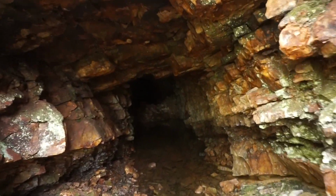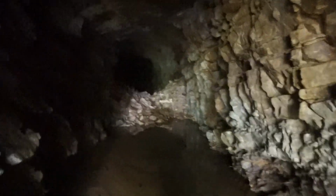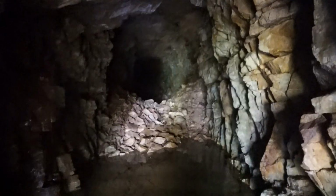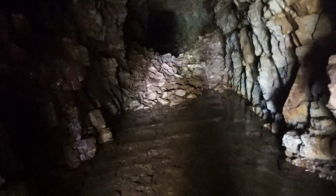Before we entered this next mine, Joe, the owner, had pointed out to us that he had this water tested, and it turned out it was some of the cleanest water in the entire Black Hills. Not sure if it was the mineral content or something to do with the chemicals that they used to mine, but the water, as you can see, is super clear. Okay, maybe not clear anymore.